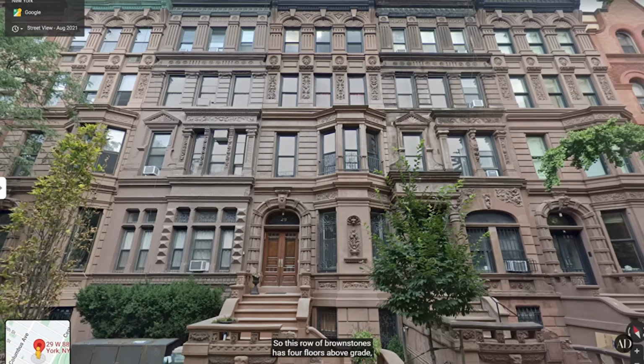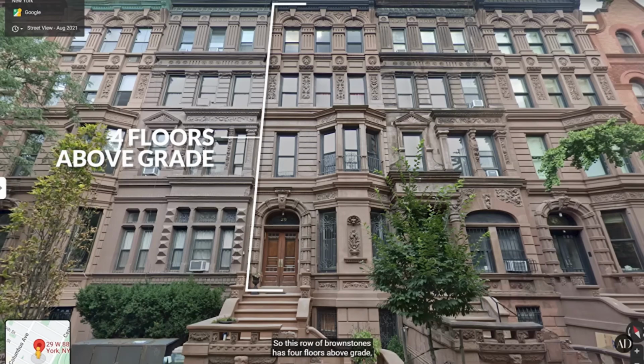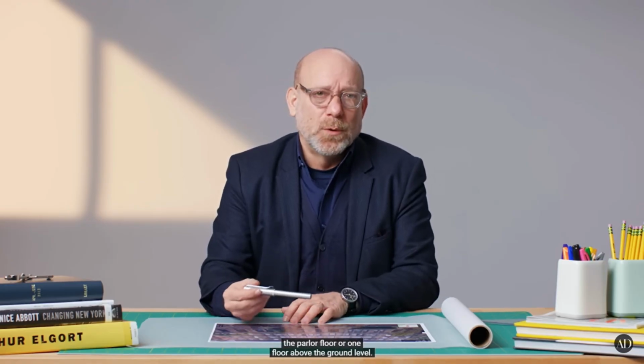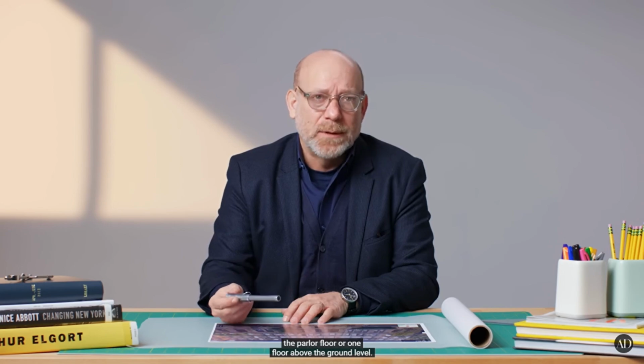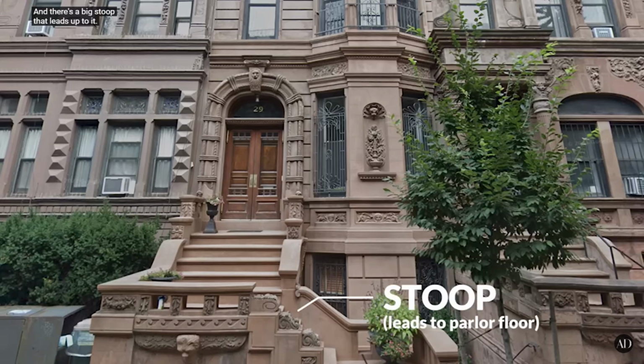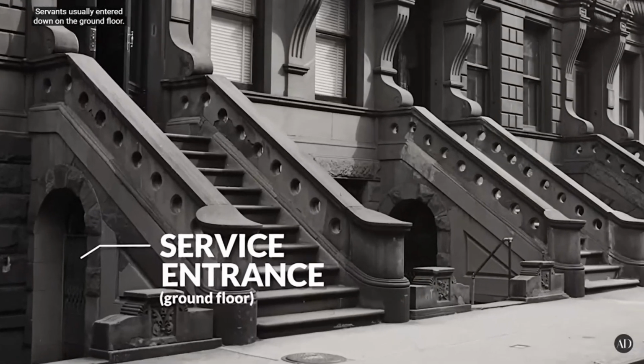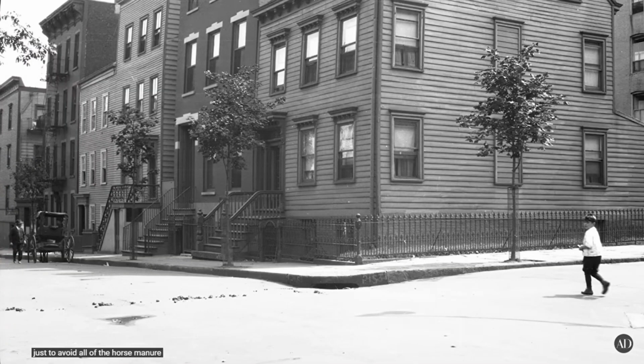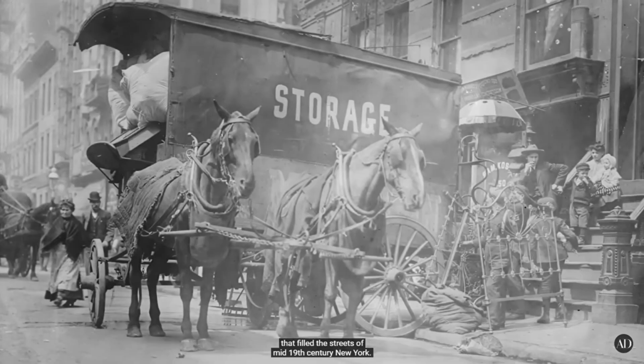So this row of brownstones has 4 floors above grade, 1 on grade, and then there's usually a cellar below that. And typically the main entrance was on what we call the parlor floor, or 1 floor above the ground level. And there's a big stoop that leads up to it. Stoop is just a Dutch word for staircase. Servants usually entered down on the ground floor, and the family entered on what was called the parlor floor. And the parlor floor is elevated just to avoid all of the horse manure that filled the streets of mid-19th century New York.